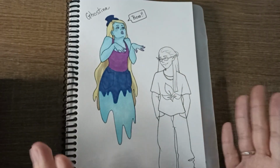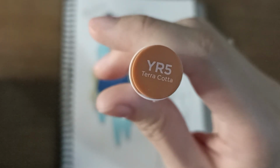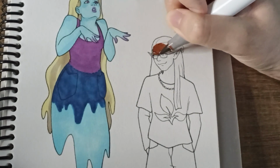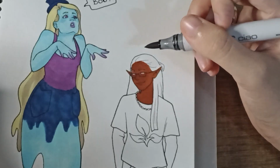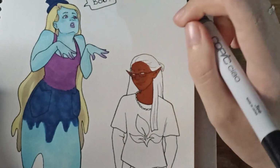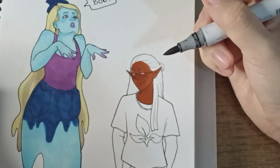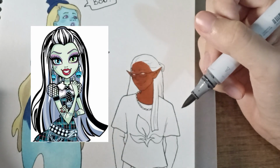The line art's done and I'm gonna start by coloring his skin. I'm gonna use this marker, YR5. I think this is such a pretty color. I feel like I say that about every color. Before I shade the skin, I'm gonna color his hair. And for the hair, it has to be black or white. But I thought, why not black and white? You know, like Frankie from Monster High.